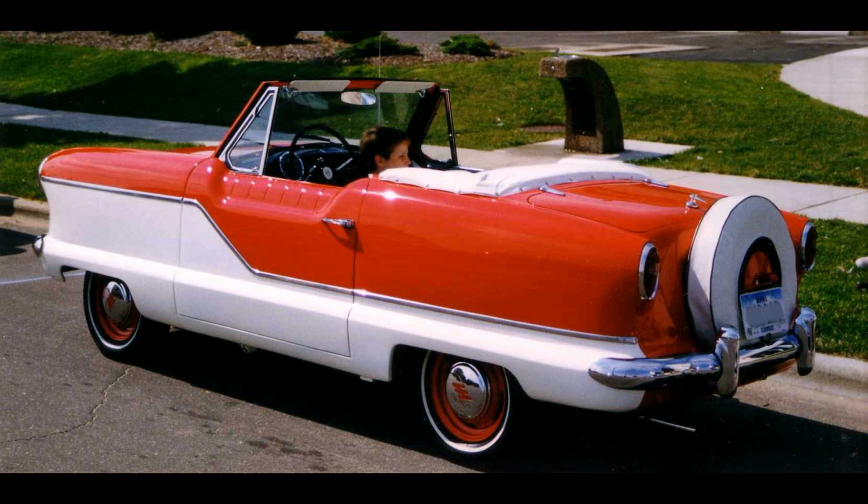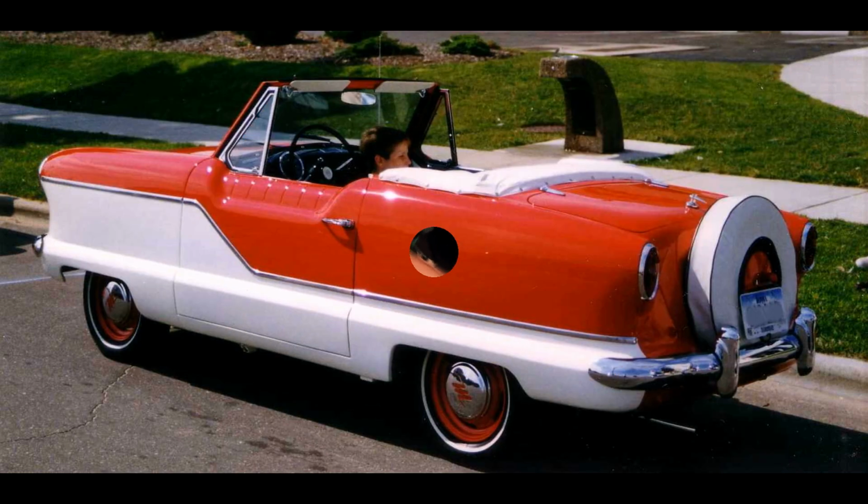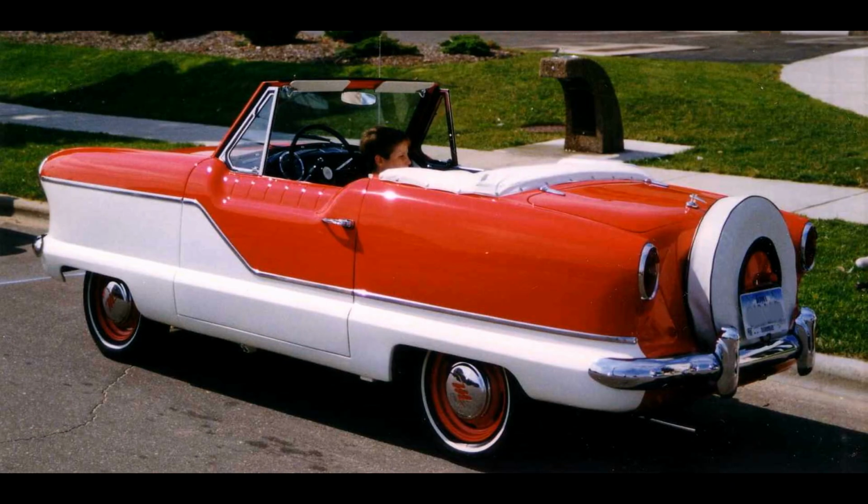A Road and Track road test recorded acceleration from 0 to 60 miles per hour in 22.4 seconds, almost half of the VW's 39.2. However, the magazine noted that at 60 miles per hour, 97 kilometers per hour, a typical American cruising speed at the time, the Metropolitan was revving at 4,300 revolutions per minute, which shortened engine life, whereas the Volkswagen could travel at the same speed at only 3,000 revolutions per minute.